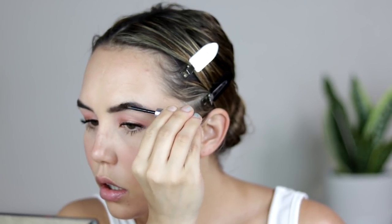For me, when I'm using brow gels, I like to go in with my brow gel first, apply my pencil or my powder, and then go back in with my brow gel and just set everything in place. With this one, I find that I cannot do that. I have to fill in my brows with either a powder or a pencil and then go in and fluff up my brows and set them in place, because it is a very, very creamy formula.